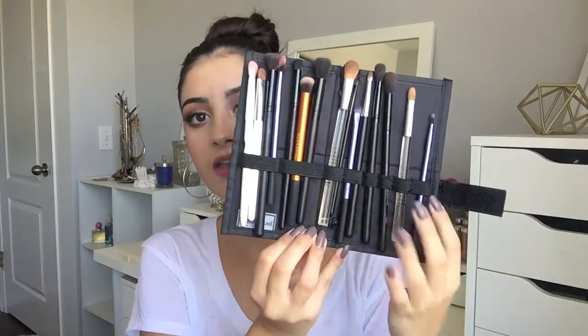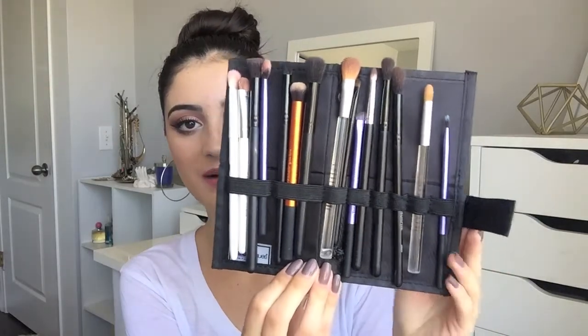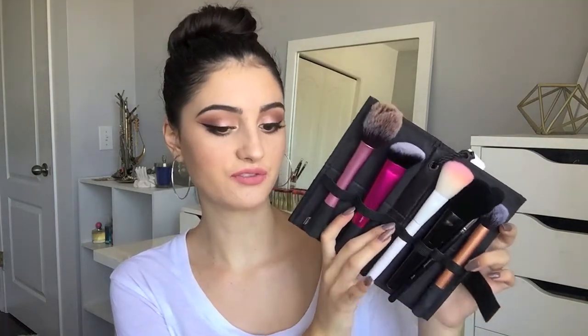And then I have these two little things right here. Now these are actually from Real Techniques, and it's their brush holders that come when you buy a brush. And I just loaded them up. So one has all my eye brushes, and this holder comes with like 4 brushes when you buy it, but I filled everything up, and I have all my eye brushes that I'm bringing there. And then I have my face brushes that I'm bringing. I'm not bringing a lot of face brushes since I am bringing a sponge, so I don't feel like I need a lot of face brushes.